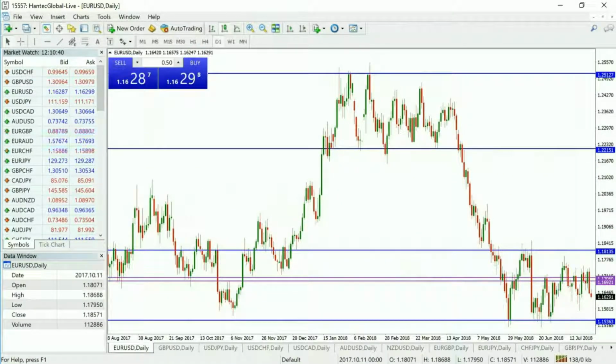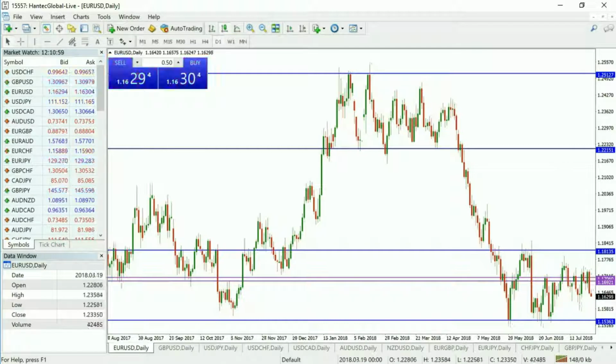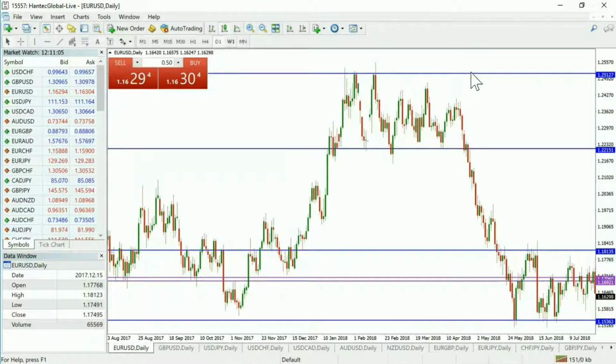Basically they're going to stick to the same sort of path that they're currently on. There was no increased expectations on increasing interest rates at a faster rate or anything like that. So as a result, it's had a bit of a negative effect yesterday on the euro dollar, and we're seeing some continuation today. Now, this is a market that's moving in the direction of the actual trend itself.